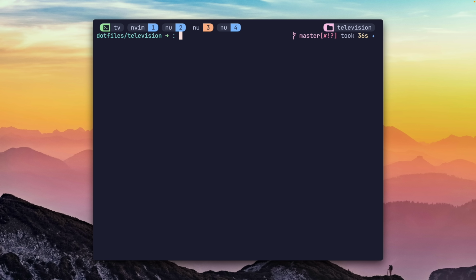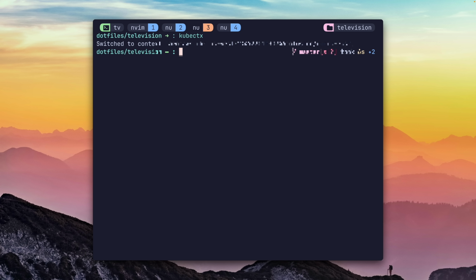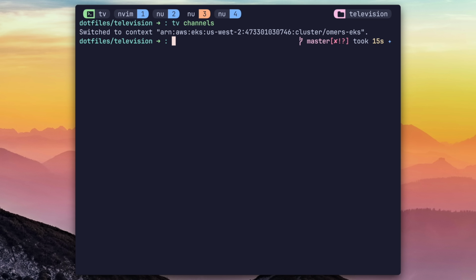Lastly, just showing the power behind TV and many tools it can instantly replace without putting in effort, Kubernetes users like me who have used kubectx, which is another pure FZF utility built for switching clusters, get this: Kubernetes context, pick your cluster, which also previews important data, and switch context with one shot. Boom! One channel just killed another dedicated utility I previously had, with a better flow and additional helpful information.